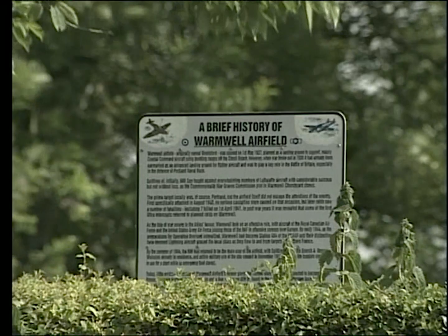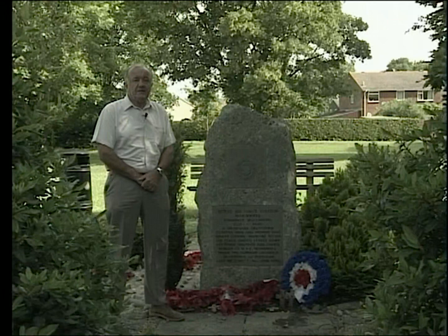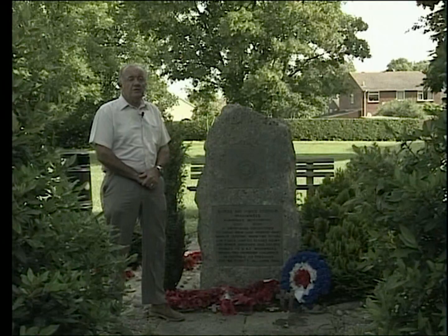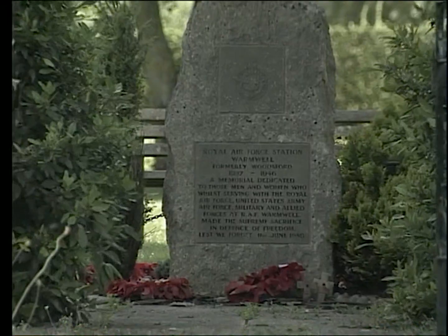We've now come out to the site of the Royal Air Force Station at Warmwell. The memorial stone, erected in 1989, commemorates those who served here, not just the Royal Air Force, but the United States Army Air Force and military personnel of other nationalities who fought and gave their lives from RAF Warmwell.